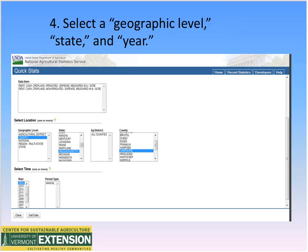So I selected, randomly, Hampshire County in Massachusetts, and you can see after I selected the specific county, my choices in the data item pull-down menu are a lot fewer. So this is the data that's actually available for Hampshire County, Massachusetts, and you can see I've also selected the year 2014.